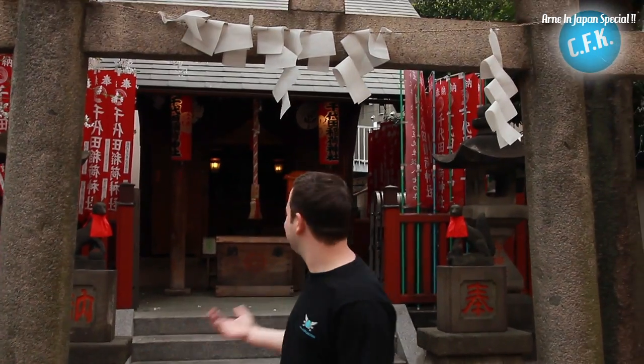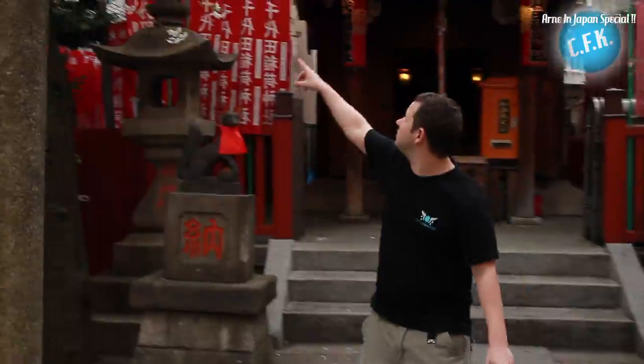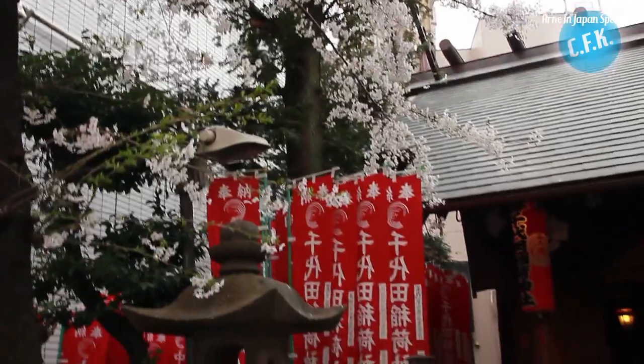Well, so this is a traditional Japanese temple right here. There's no one here present, but what you can see is the cherry blossoms are starting to bloom. So it's quite gorgeous indeed. Beautiful country, Japan. So I highly recommend anybody coming here. Amazing.